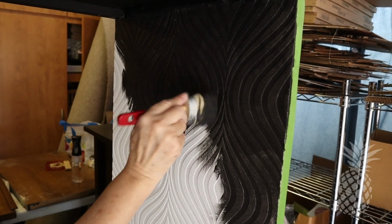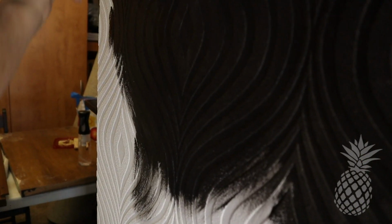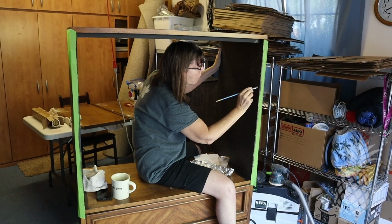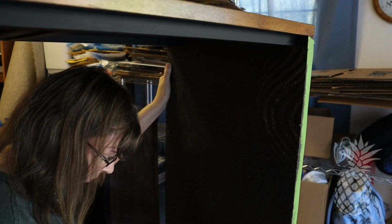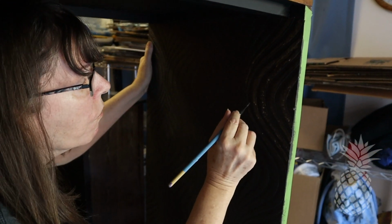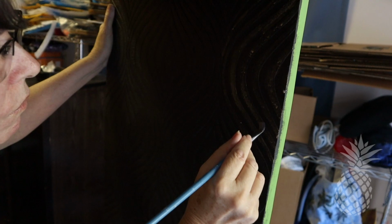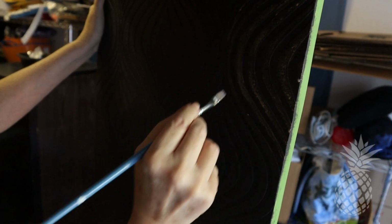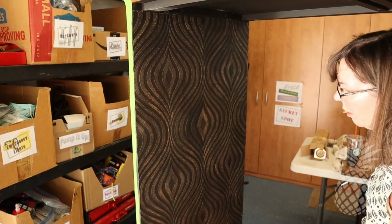We used the same black paint on the wallpaper. Then after it dried, it was time to add highlights. We called this Giddy Up Gold. We didn't want it to look over the top Vegas. We were going retro glam here.